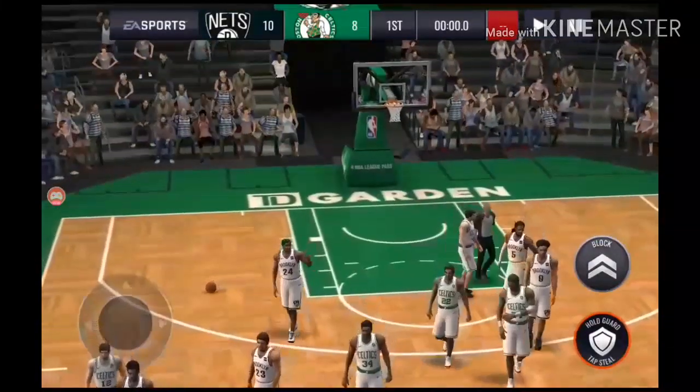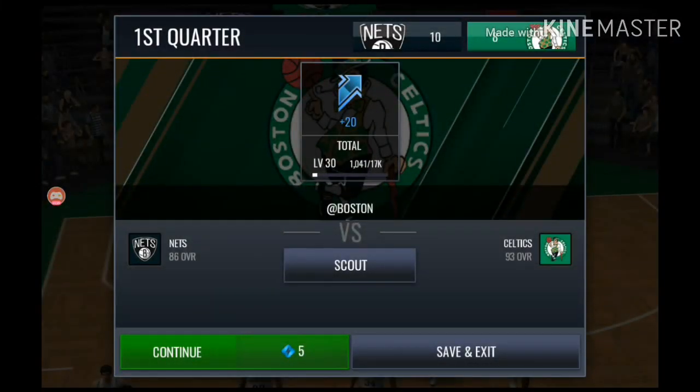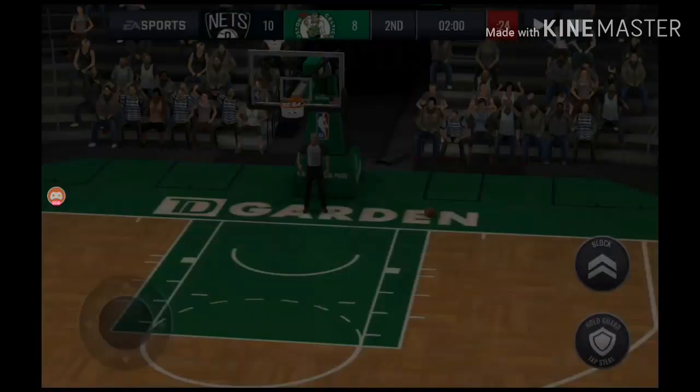And that's where they are right now. Celtics have 8 in the first quarter, and the Nets have 10. So, yeah. Let's go over to the second quarter of the game and see if the Celtics can go right ahead of the Brooklyn Nets.